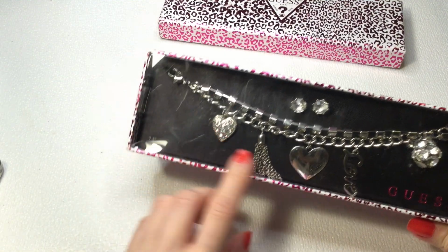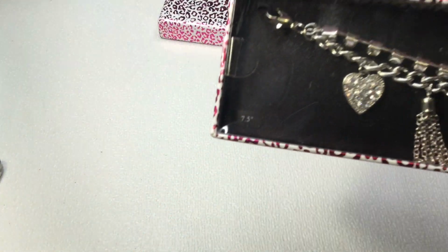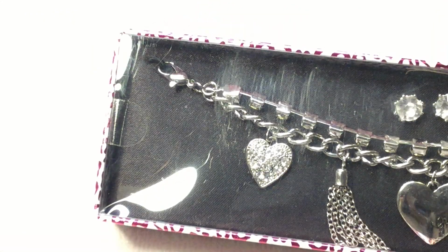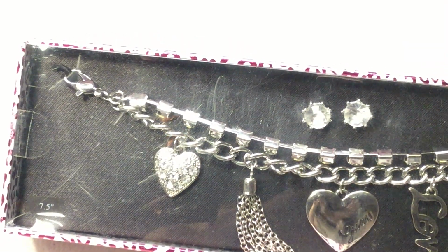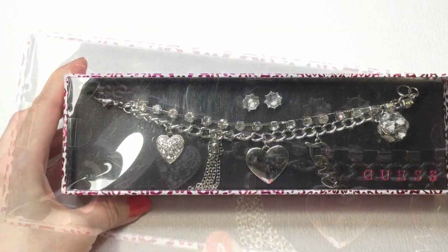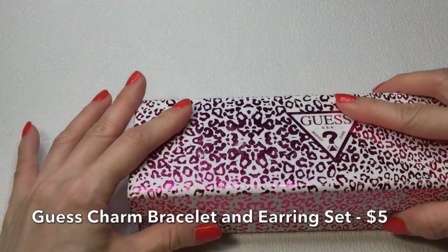This is a bracelet, and thankfully they have given us a measurement here. So the measurement here is 7.5 inches. Comes with a pair of cubic zirconia earrings. I will offer this for $6 if anyone's interested. Okay, so we have that.